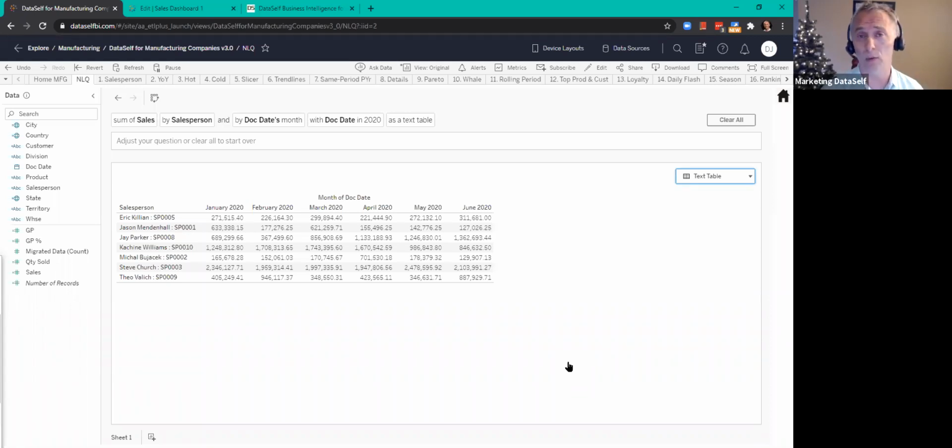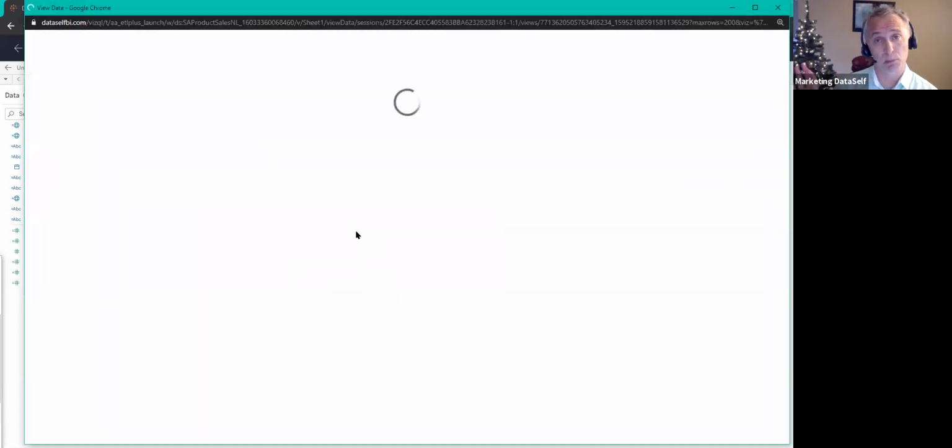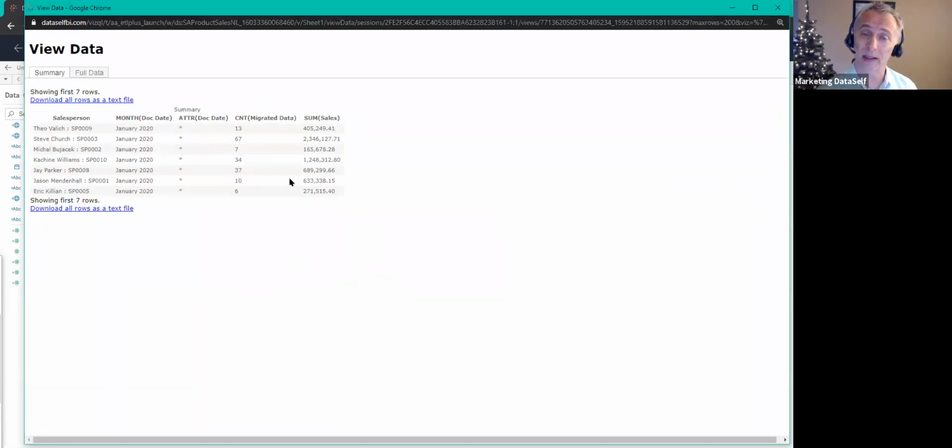If you're using the right tools, you can easily do it. Like with this framework, I can pick whatever data points I want to export. I'm choosing all the sales by salesperson in January. I tell the tool, show me the data because I want to export it. And then it shows me those data points.